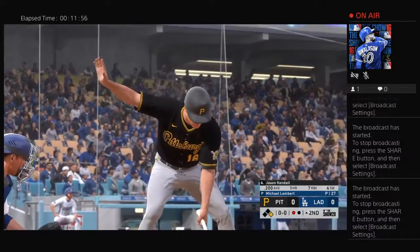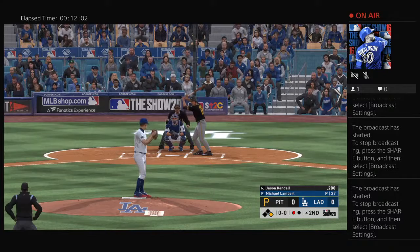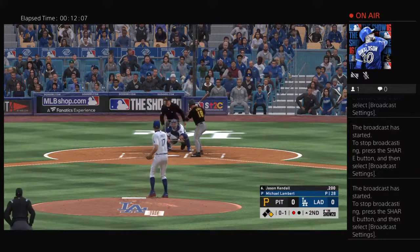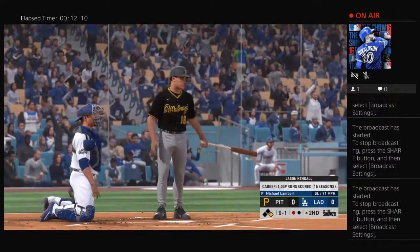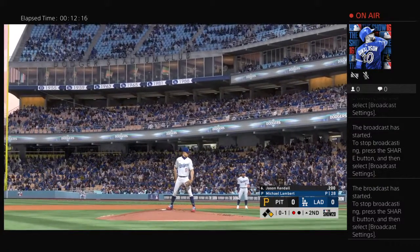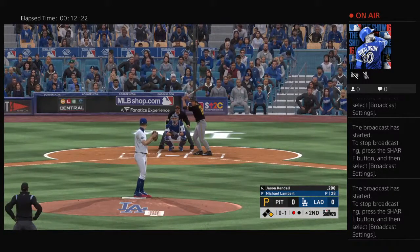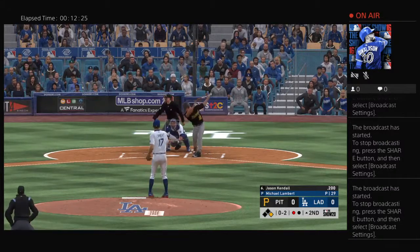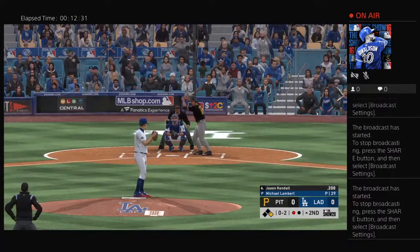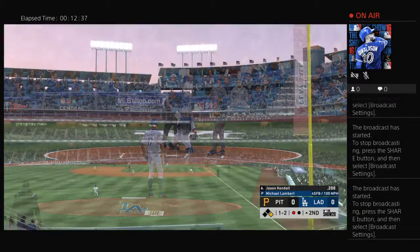So a runner on first with 1 out now, and the dependable Jason Kendall stands in. From the stretch, here's the pitch. Now the slider gets the call in the bottom part of the zone. Look at the radar gun on that slider. Off-speed pitch, 91 miles an hour. That's just pure filth. And Kendall swings and misses that time as he falls behind 0-2. And he misses there, 1-2.